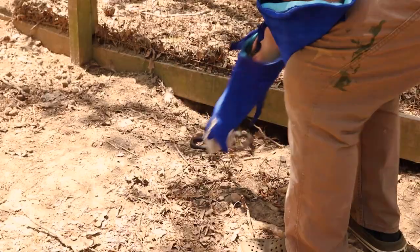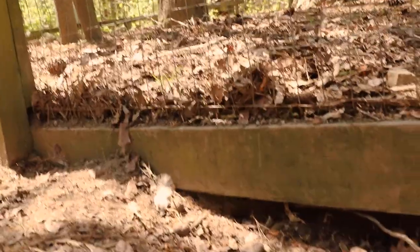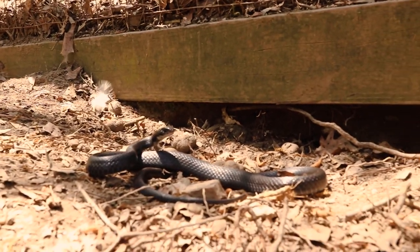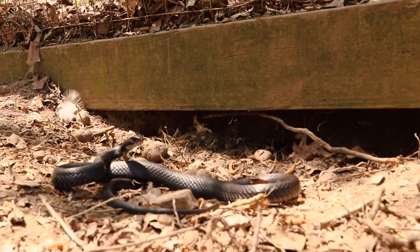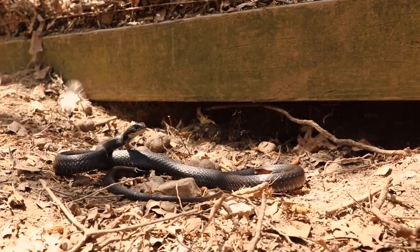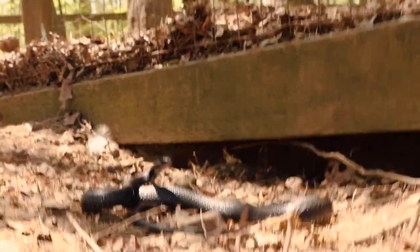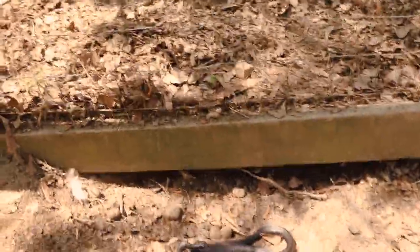Go on, Go on, Bubba. Okay, so I don't know if you guys can see that, but there's a little bit of patterning on the bottom of his body. And if you look at his lip, the base of his lip is white. And if you look at his head, it looks like an arrow to me.